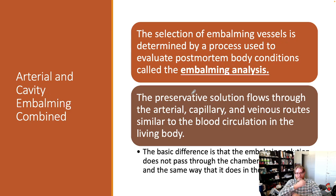The selection of embalming vessels is determined by a process used to evaluate post-mortem body conditions called the embalming analysis. The preservative solution flows through the arterial, capillary, and venous routes similar to blood circulation in a living body. The basic difference is that the embalming solution does not pass through the chambers of the heart in the same way that it does in a living body.